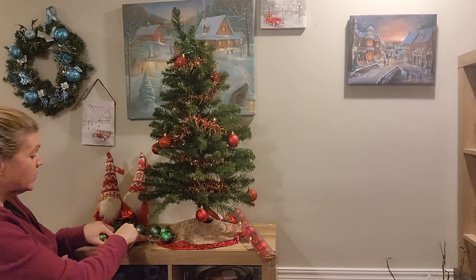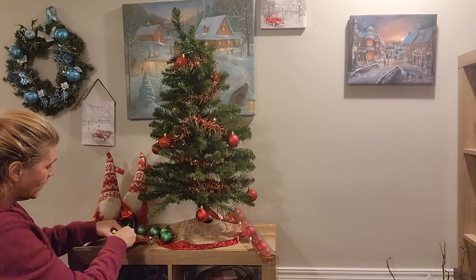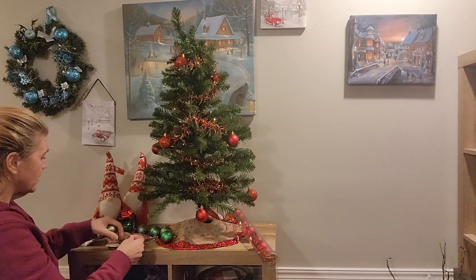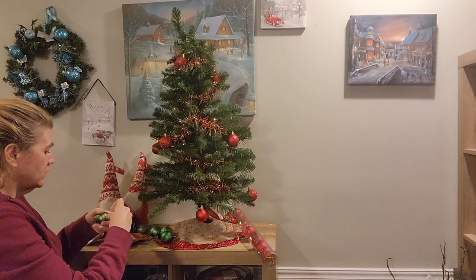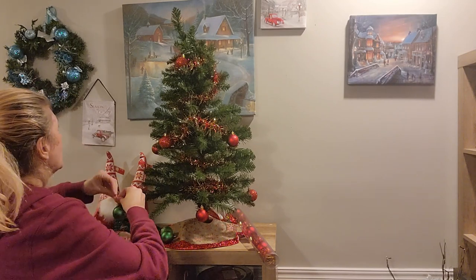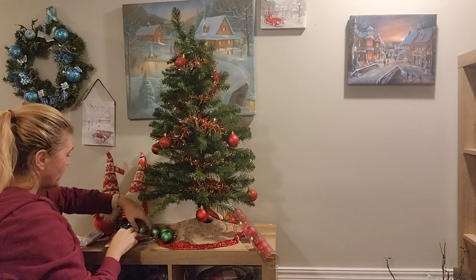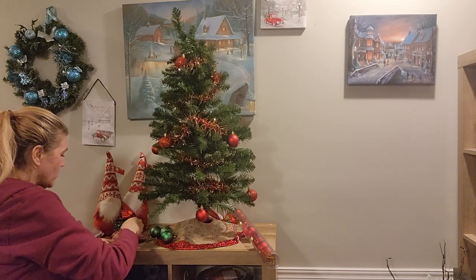Technically, when I put these green ones up there, I still wouldn't have used a whole tube. It's just there was no tube with red and green, so I had to buy separate ones. There are a couple of ornaments at the end that I'll be sticking on, which is more money, though. I got them from Walmart for $2 a piece, and I'll show y'all them.